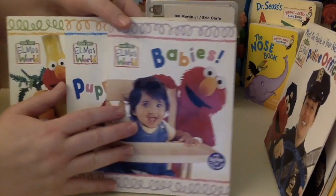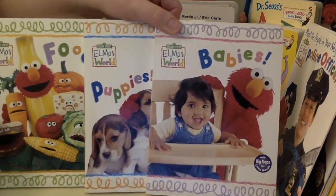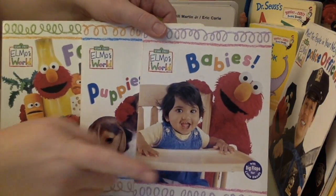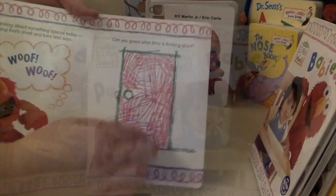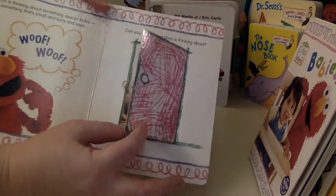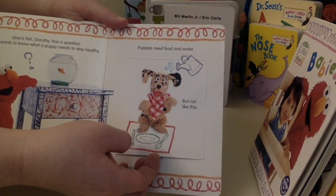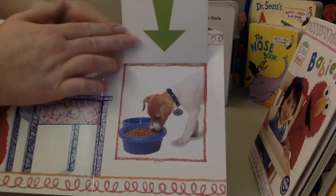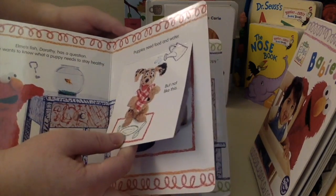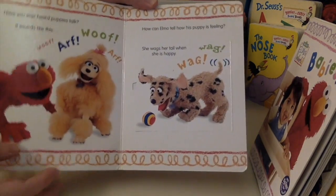And then this was the set that I was talking about. This one's something I showed in my favorites in another video that I did, a collab. I'll list it above so you can see it, but it's like babies, puppies, and food. I love it because they are using their motor skills to open up all these flaps and ask a question. Puppies, do they need food and water like a plant? No, they eat like this. So these are very, very durable. My son has not bent them or pulled them out or anything. And what kid does not like Elmo?